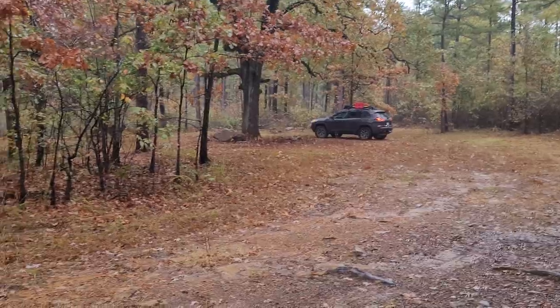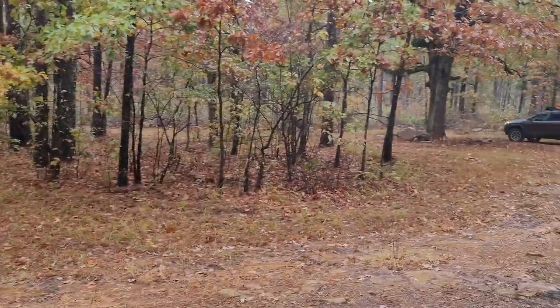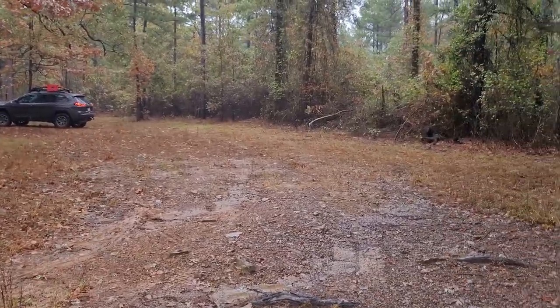Hey guys, this is coming up trail two. This is an awesome campsite that ends trail two. We're going to end it trail two right here.